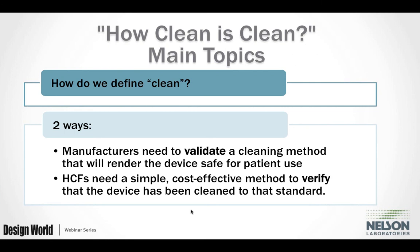There are two ways that we are defining cleaning. Manufacturers must first validate the cleaning method that will render the device safe for patient use. And then healthcare facilities need to find a way to verify that the device has been cleaned after each patient use.